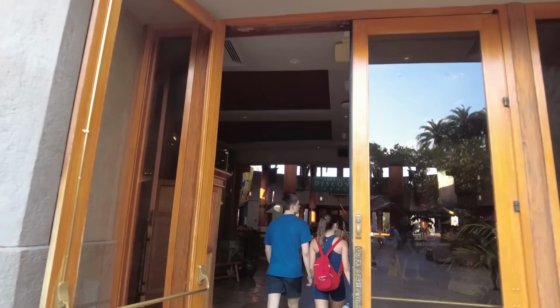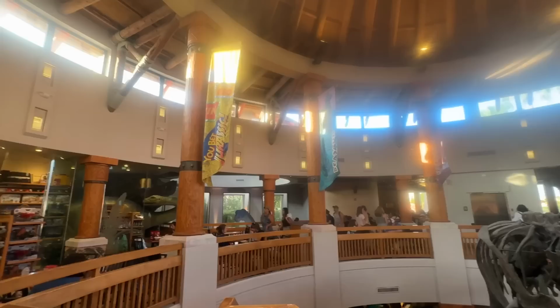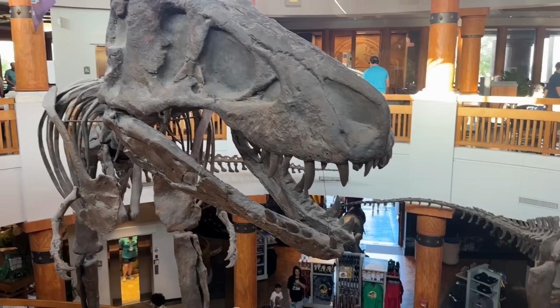Now, let us take our beverage and go to the Discovery Center. Headed into the Discovery Center, which is modeled after the Discovery Center in the movie. And you can certainly tell that when you walk in here and see the T-Rex skeleton and just the entire design of the building. Fun fact, screen used dinosaur right there.